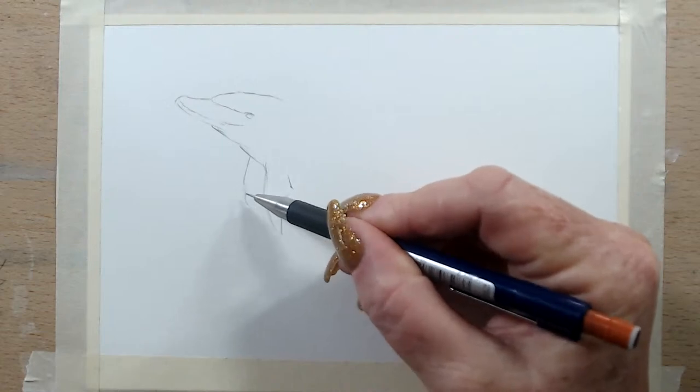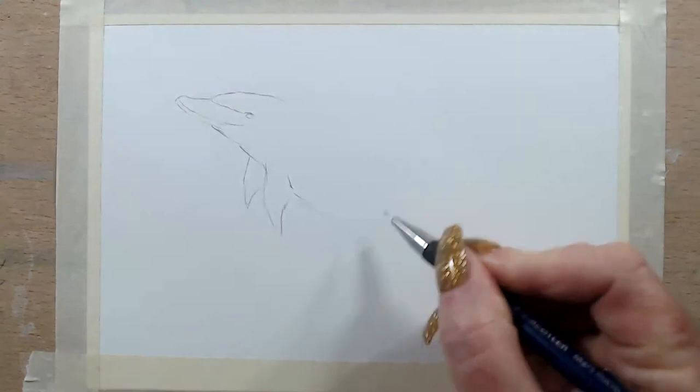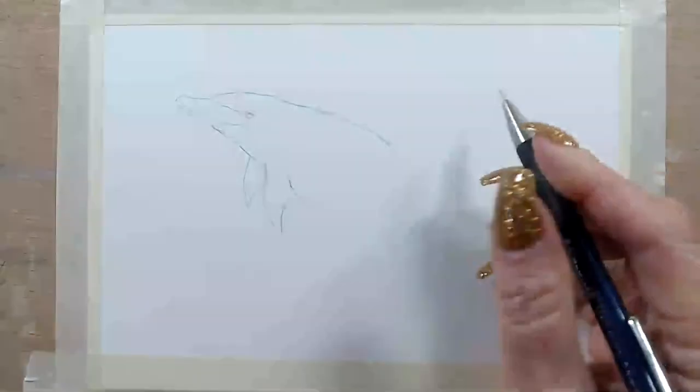So I'm just drawing in the outline, and yeah, I'll do it in watercolor today too. So that'll be good.